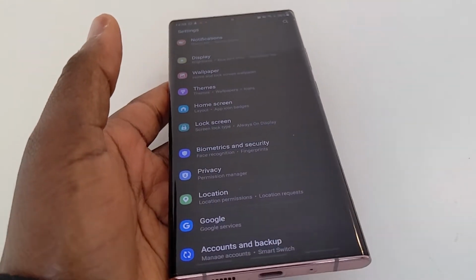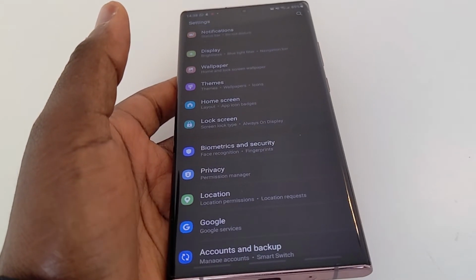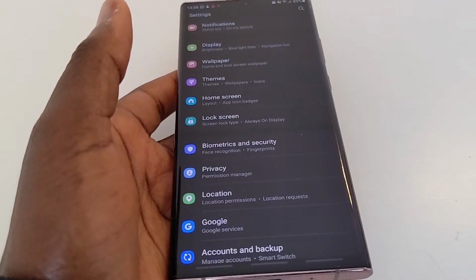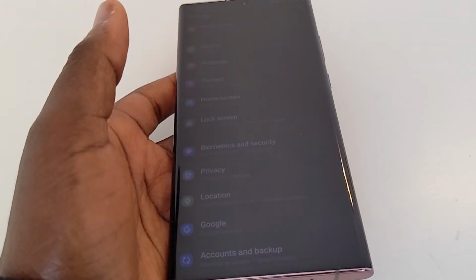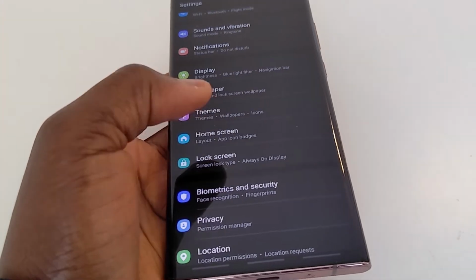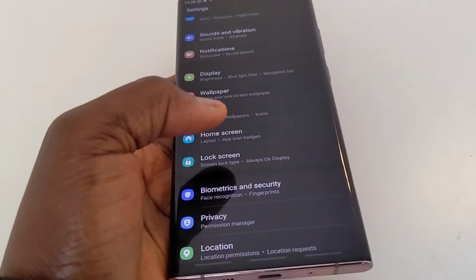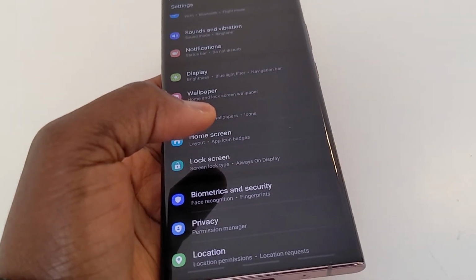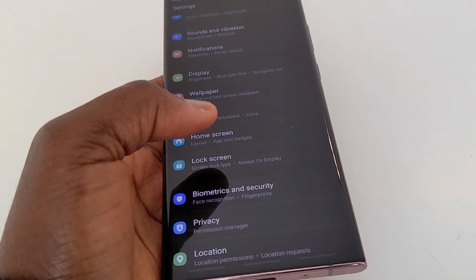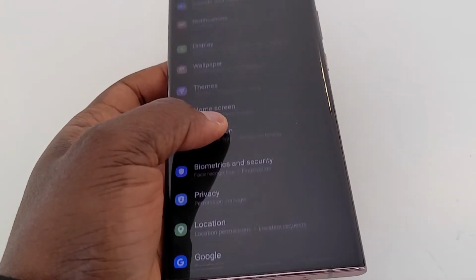The S21 Ultra has a 5,000 milliamp battery, and the Note 20 Ultra has a 4,500 milliamp battery. So a little bit more juice on your S21 Ultra. You probably will be able to carry yourself through the day on both devices. I'm sure both devices will be able to take you to probably the end of the day, and in some cases, depending on how you use your phone, if you're taking a lot of pictures, videos, and playing games, then you might need to top up at some point before the end of the day.